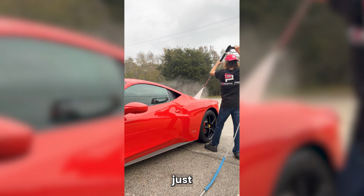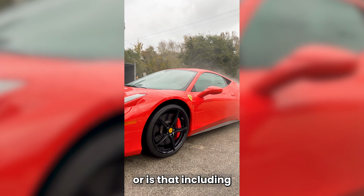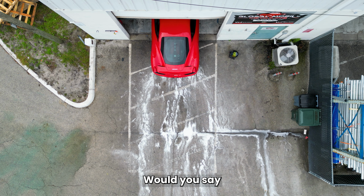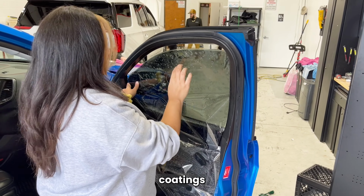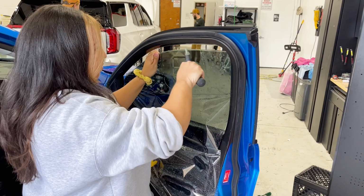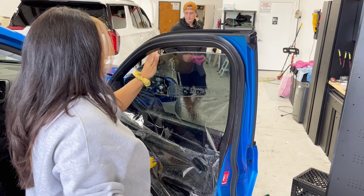And is that just with the coatings, or is that including detailing? Are you doing a little bit of both? Mostly coatings. So you're really switching over to just coatings? Yep. Would you say it's like 50-50 between coatings and tinting, or would you say more one than the other? It's more paint protection film and coatings. We don't do too much tinting at this point.